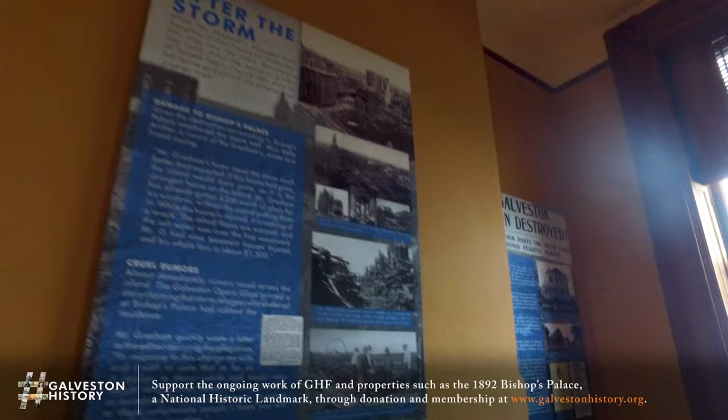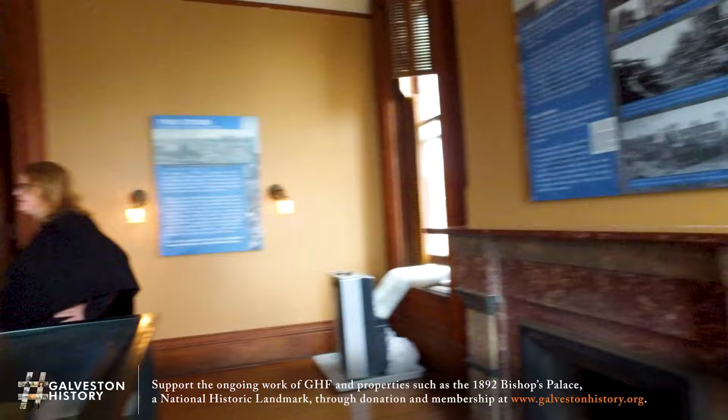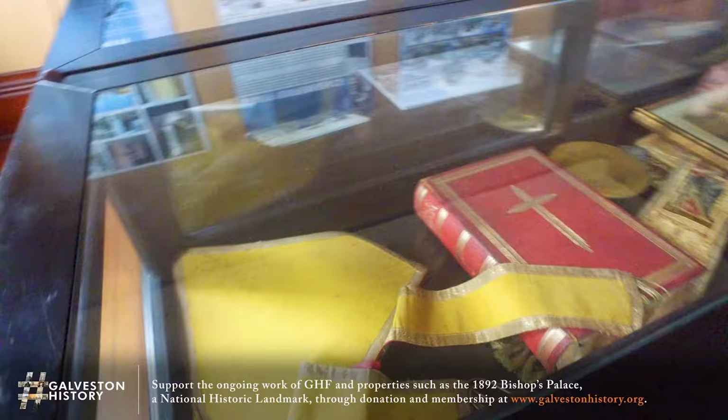So this back bedroom also has direct access to the third floor of the house, which would have been the room that the boys would have slept in. So yes, they did separate the boys and the girls. The girls had bedrooms downstairs and the boys lived on the third floor.